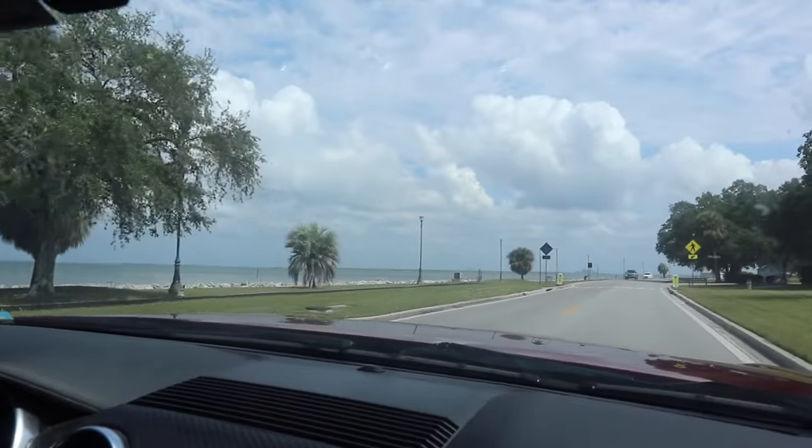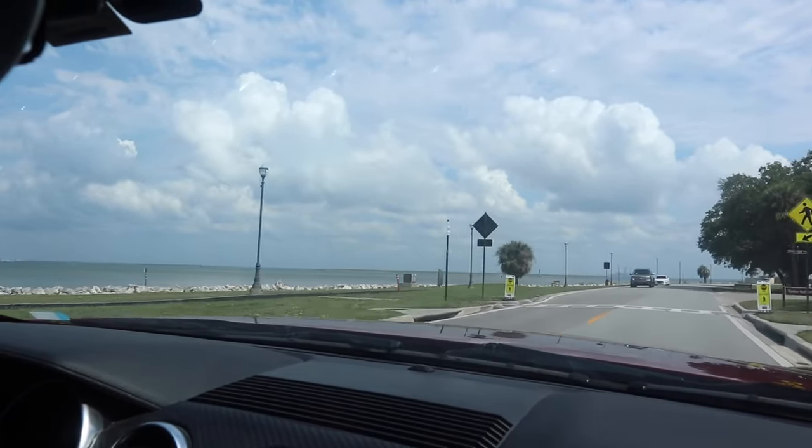Candle right here, so cute. So we have our candle. Now I'm about to go get back in the car so we can go ahead and basically start our day. This is MacDill Air Force Base. Okay. And it has like an ocean on the side.